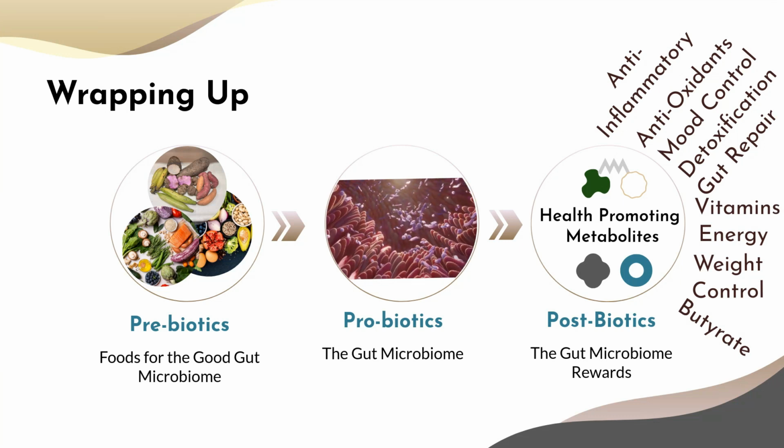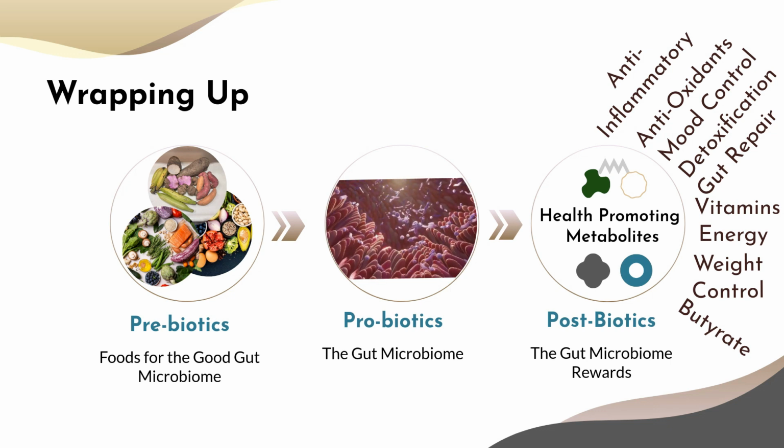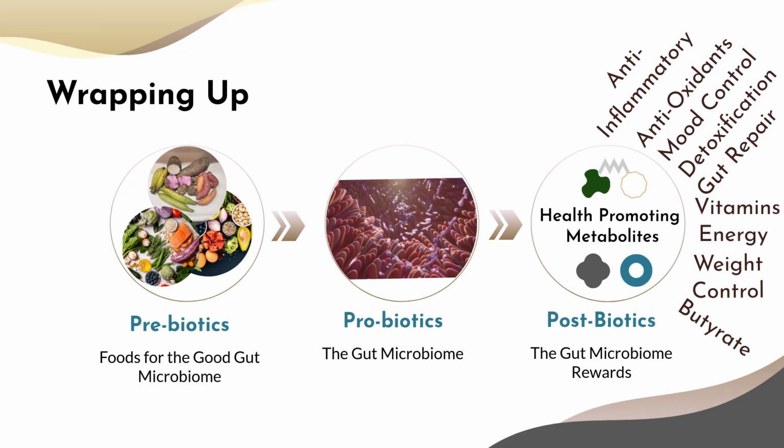Wrapping up, we want to eat for our gut microbiome every day so that they can do their work of repairing our gut, protecting us from harmful infections, and keeping us in good health. We need to remember that ultra-processed foods lack fiber and are high in sugars. Sugary foods promote the growth of the bad bacteria in your gut, and prebiotic foods, on the other hand, promote the growth and proliferation of the beneficial gut microbiome. So in essence, probiotics eat up prebiotics and produce postbiotics, which are the health-promoting molecules and metabolites we've been talking about here.